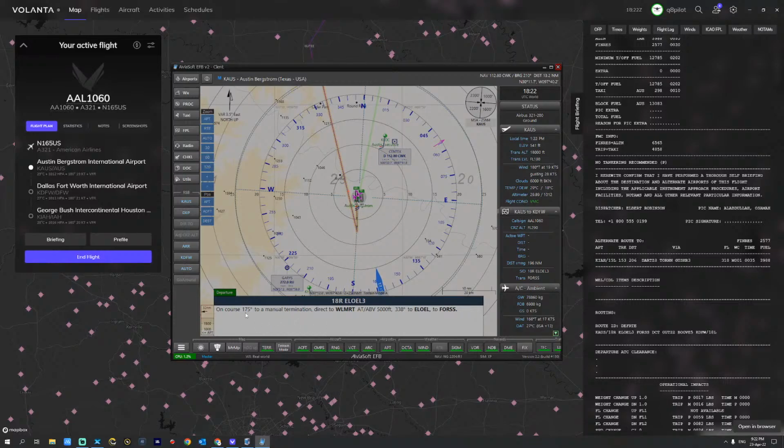It says on course 175 degrees to a manual termination direct to Walmart at and above 5,000 feet, 338 degrees to LOL to force. So again, the departure chart information is decoded for you for easy access, and this is accessible at any time just simply by clicking on the departure.